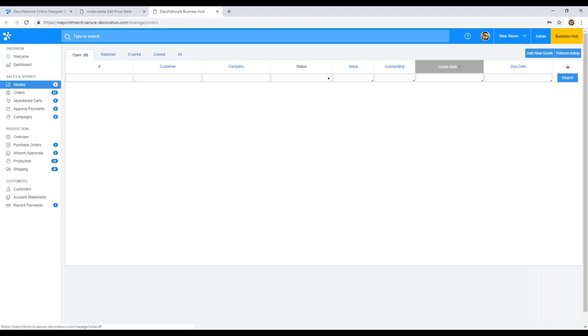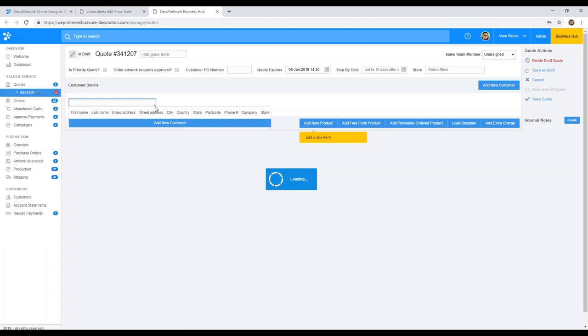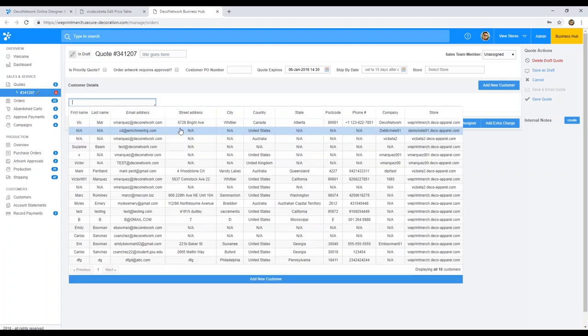And what I'm going to do is create a brand new quote here. Okay, so just loading up. Now, through DecoNetwork, one of the first things that you'll be prompted to do is to select your customer. You'll have your customer database. If they're not already in the system, you can add them as they come in. But once added, you'll be able to reference them in future orders as well.